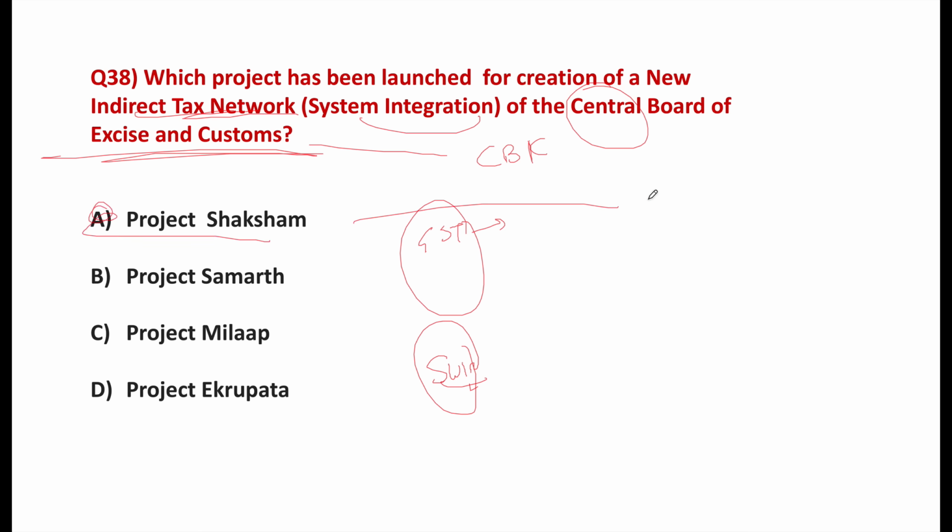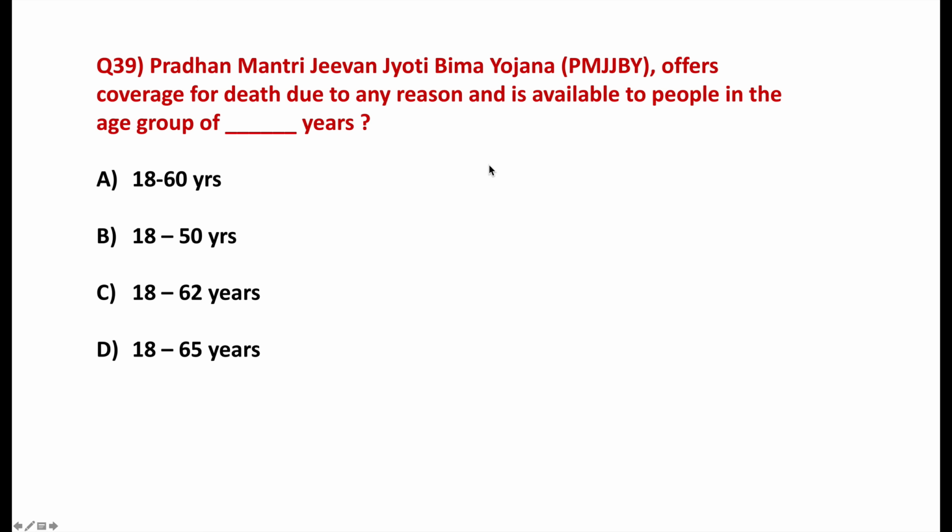Now let me also tell you that there is a Project Saksham which is launched by the Ministry of Railways also for training their 1.3 million personnel. They are two different. Project Saksham by Railways is essentially for skill training and skill upgradation of their already existing employees, whereas Project Saksham by the GST is for indirect taxes, basically for implementing GST, goods and services tax, through the GSTN, goods and services tax network.